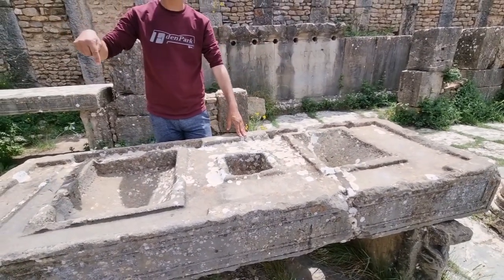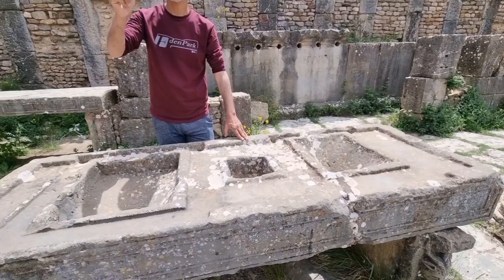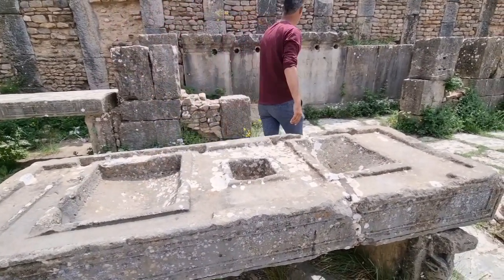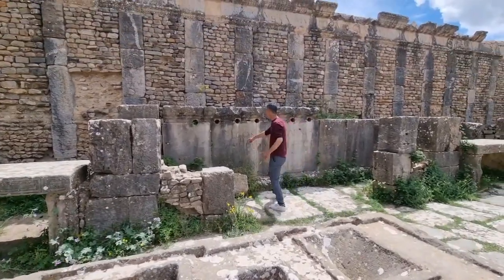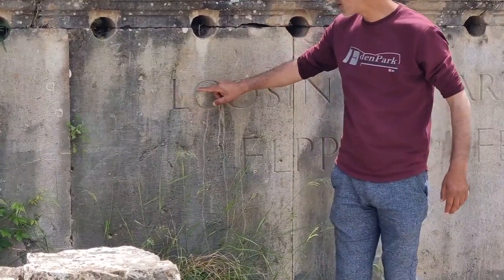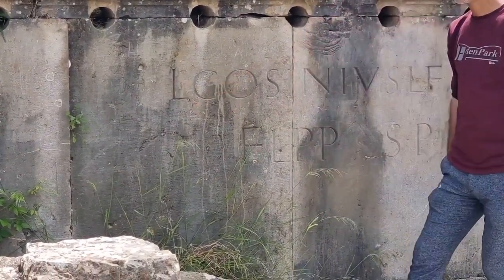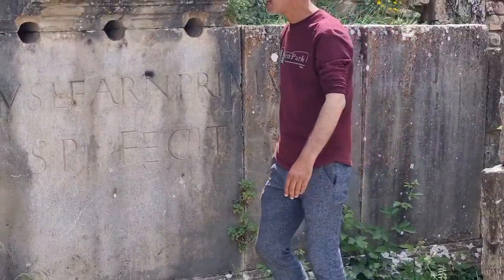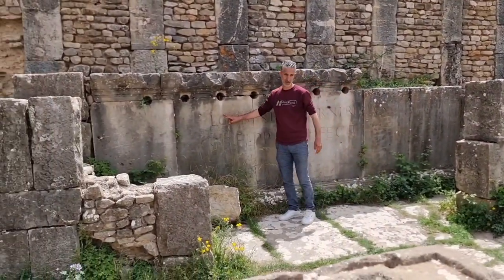This market arsenal was a donation given by one noble citizen of this city who was named Lucius. L stands for Lucius. This is a comma here. And he was nicknamed Primus. His nickname was Primus, and his family name was Cassinius.